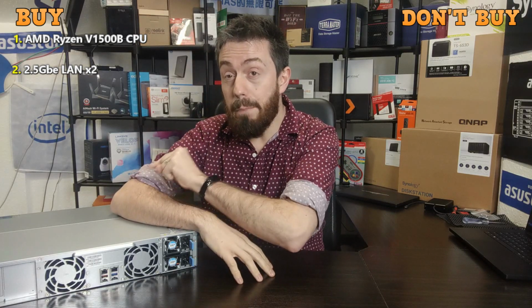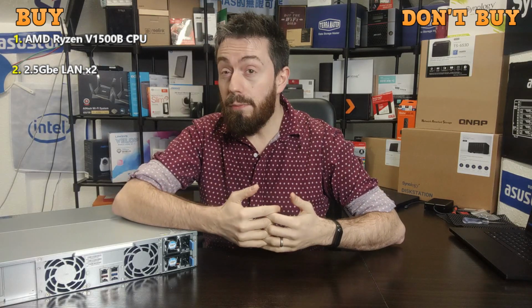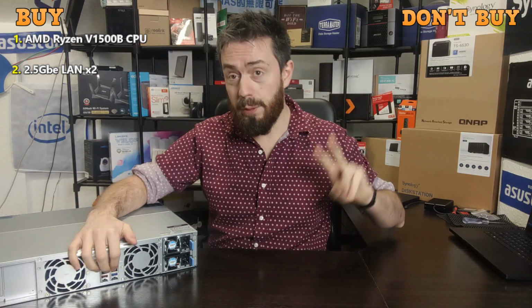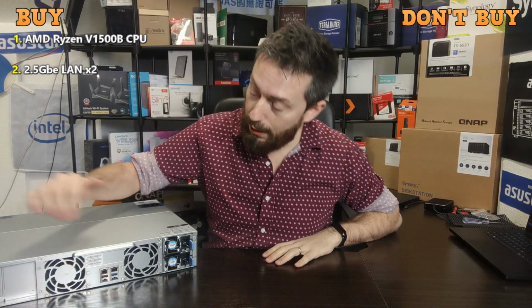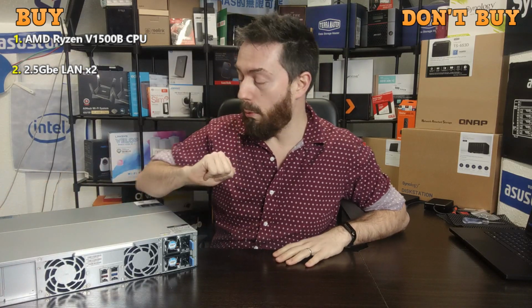and given that this is an 8-bay and therefore with RAID 5 and RAID 6 you are looking at speeds in excess of 500 megs, it's good that you have the ability to max those out over just 2 connections, as well as having an option to add more later on, but we'll get onto that in a wee bit.